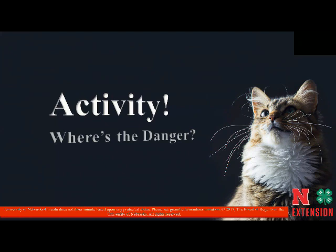Anything else? The milk. Yeah, the milk on the couch, because cats are lactose intolerant, so that milk might make them sick. The TV if your cat knocks it over. What about tooth floss? Floss, yeah. I don't think I see floss in the picture, but if your cat were to eat floss, that could be bad.